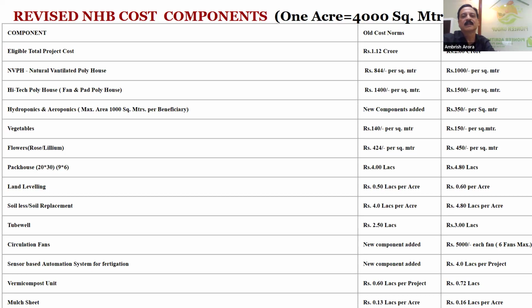Then high-tech polyhouse rates have been increased. Hydroponics has been introduced, maybe for just 1,000 square meters. That means 2 canal, as it is called in most parts. So 350 rupees per square meter is a good rate. You can try hydroponics and aeroponics, then expand later on once you understand the technical and marketing parts of it.